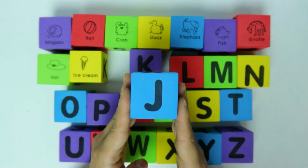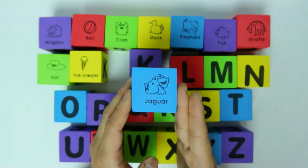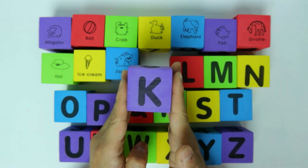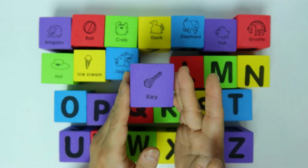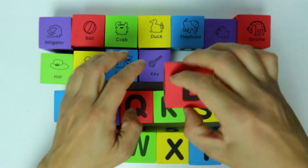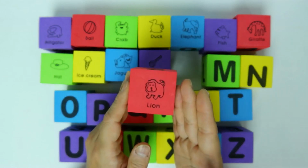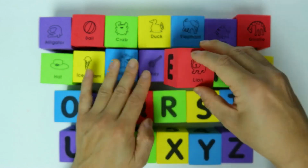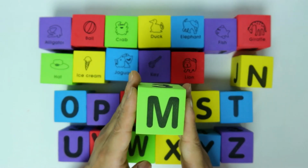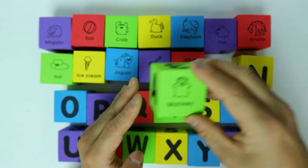Letter J. J is for jaguar. Jaguar. Letter K. K is for key. Key. Letter L. L is for lion. Lion. Letter M. M is for monkey. Monkey.